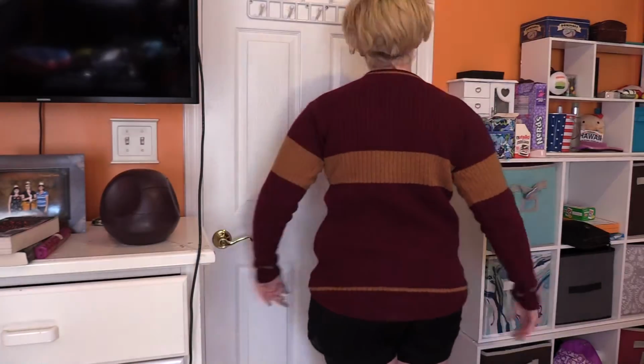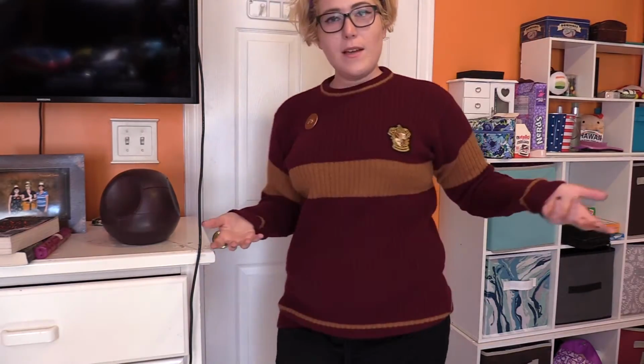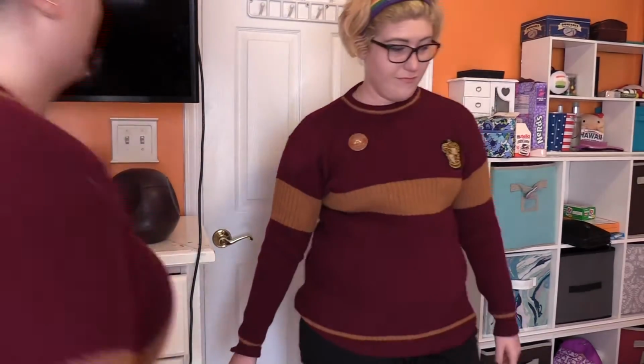These things are expensive, but they're really, really well made. They're super warm. I believe they are made out of wool, and they're made in Scotland, which is really, really cool. How many things do you own that were made in Scotland? This is the only thing I own that was made in Scotland.